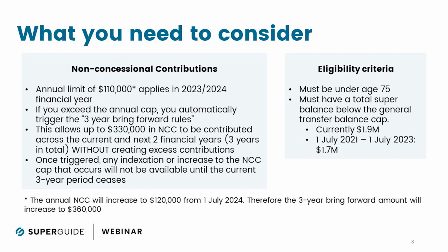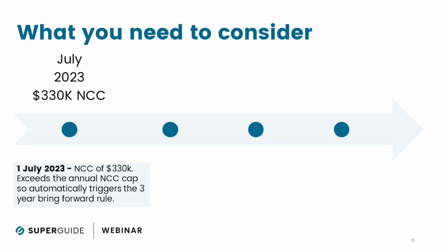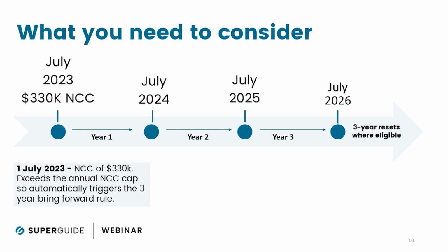If we look at Ali's particular position where she said in 1 July 2023, I put in 330, that would be the trigger year. So in the July 2023 month, she's put in 330,000 worth of non-concessional contributions. That means that's year 1. Year 2 would be July 2024 to July 2025, and year 3, July 2025 to 2026. So her 3-year period would reset in July 2026, allowing you then to recontribute or use the non-concessional cap again without having an excess. So that's how that 3-year period works. Year 1, as you can see, July 23 to July 24, and so on, and resetting in July 2026.